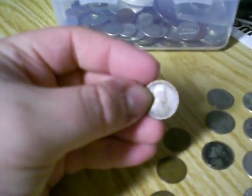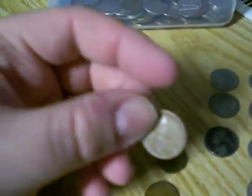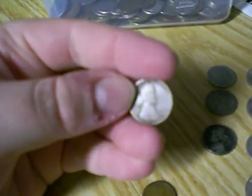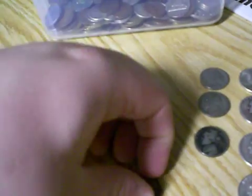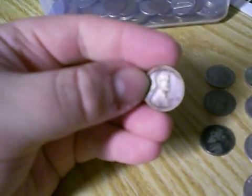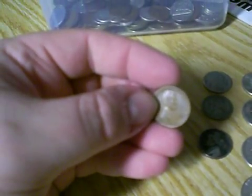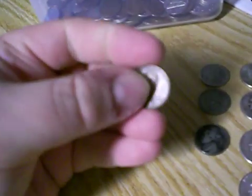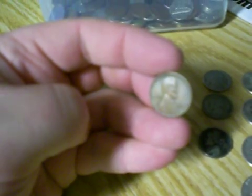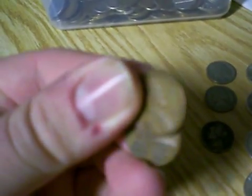Next is a 1917 penny. This one is a 1918 penny. This one is a 1919. This one is 1934. This one is 1935. This one is 1937. This one is 1938. These are all wheat pennies. These two are 1944.